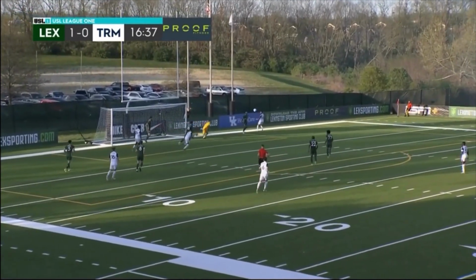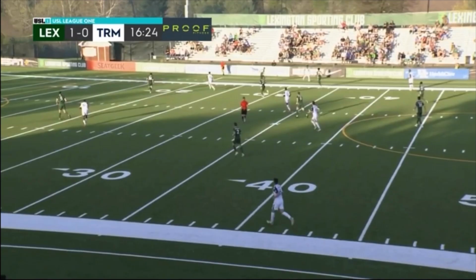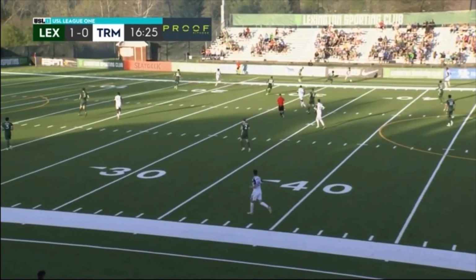Thus, I wonder if 77 had approached Tormenta's wing at a different angle. If we look at it again, the wingback kind of has this line covered, and even if this ball is played, Lexington's center back is following the forward pretty well and can kind of cover that as well. So I wonder if 77 had, instead of going this way, pressed that way and kind of forced Tormenta's winger to take a touch forward, if both him and the wingback could have trapped him on that sideline and won the ball back.